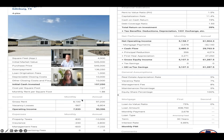So to maximize this opportunity, successfully convert all four units: $2,000 monthly medium-term rent times 4 doors, gross rent per month is $8,100. Do the math, minus all the monthly debt obligations. At the end of the month, you have a monthly net cash flow of almost $2,500. Amazing. Now that's an investment. You can't beat that.